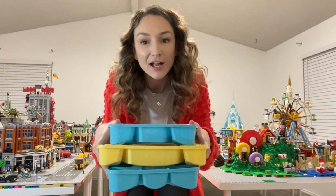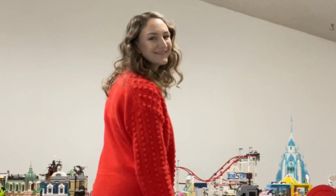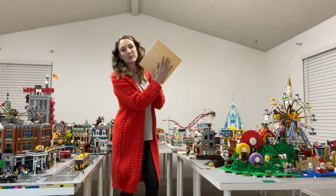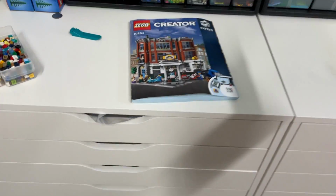Let's do it. These dots bins do not belong on a table. They belong in a museum. Get it? Indiana Jones. We've got a rogue base plate. This belongs in the base plate drawer. Our very good organization system down here.